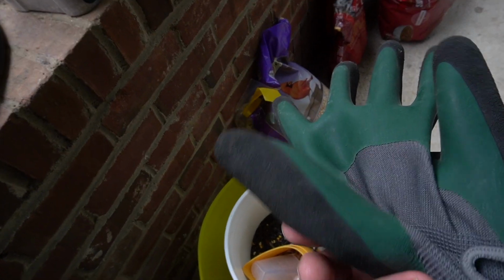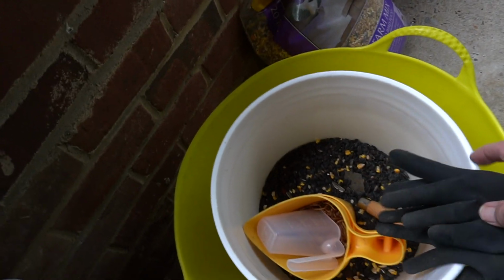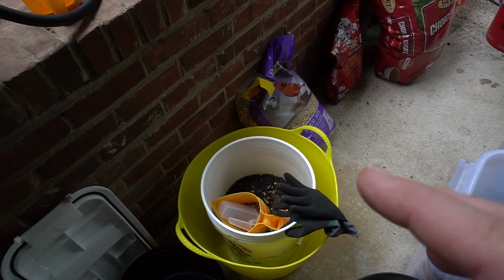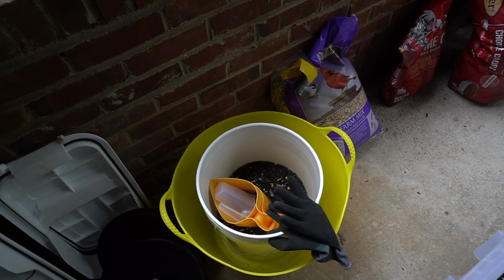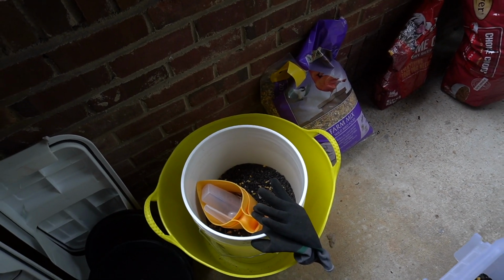rubber coated, a little bit on both sides. I can keep my hands off the feed, because when you're at the feeders, it's not so bad handling new feed, but when you're handling food that's already out there that the birds have been in and moving around, and other critters and whatever, you don't want to have your hands in that, because sometimes they have bird mites, and you just don't want to catch any viruses.